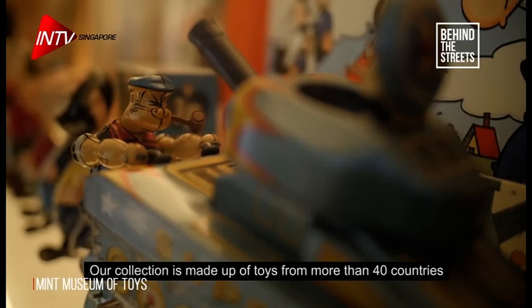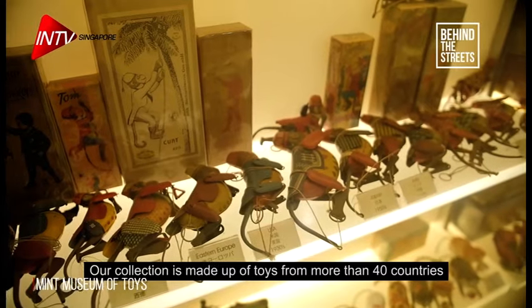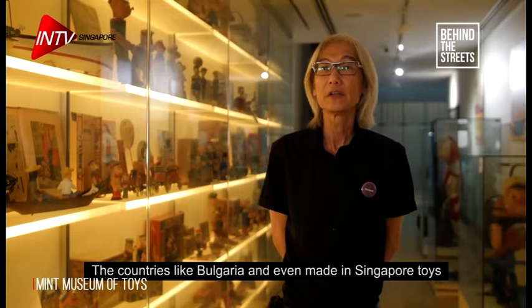Indian Museum of Toys, our collection is made up of toys from more than 40 countries. The countries are like Bulgaria, even made in Singapore toys.